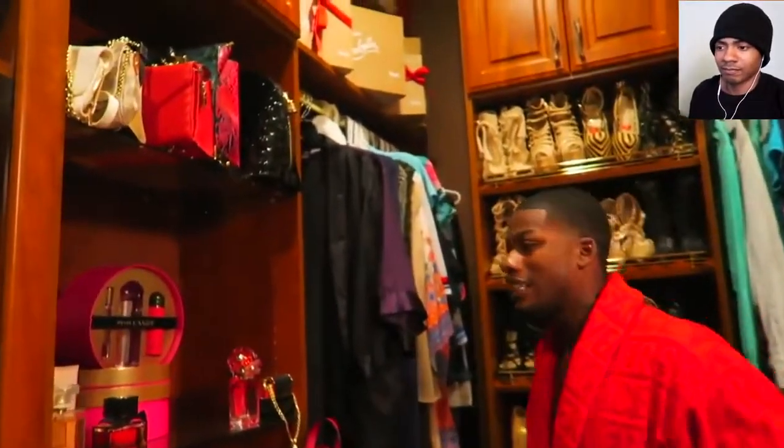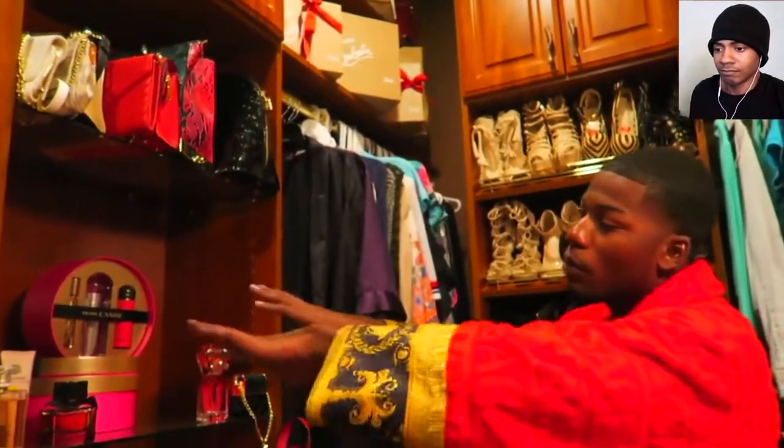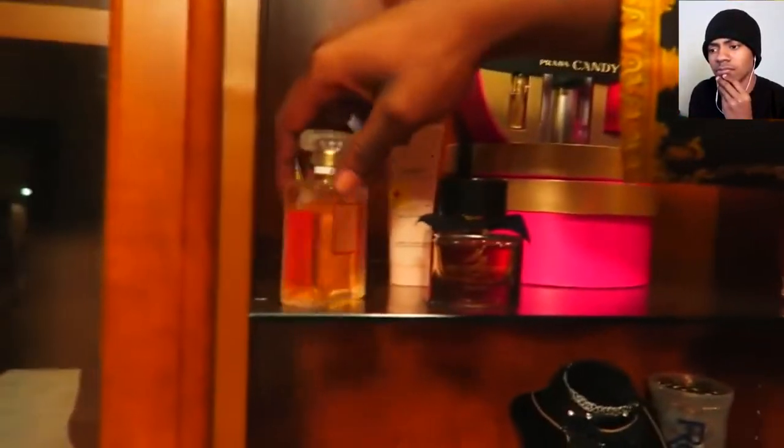Let me show y'all her purse collection, you know what I'm saying? She done gave a couple of purses away to her friends, but I ain't gonna talk on that. I'm gonna leave her to do that. She got her perfume over there looking real good. Got her some nice little product out there. I see she got this one backwards. Let me help her out.